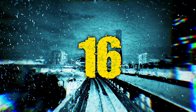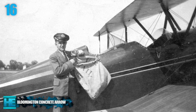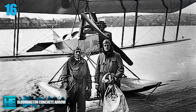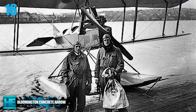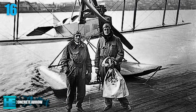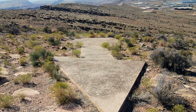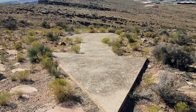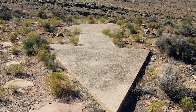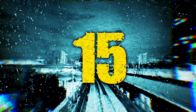Number 16. The Bloomington Concrete Arrow. These isolated concrete arrows served as guideposts for airplanes delivering mail. In the days before consistent radio technology, vehicles traveling through the air would have little to no contact with people on land during those cross-country flights. In order to stay on track, large arrows were constructed along flight paths all the way through the country. This arrow is found in Bloomington, an area in southern Utah, and has stayed in relatively good shape over the century.